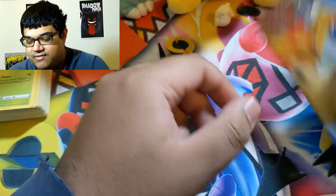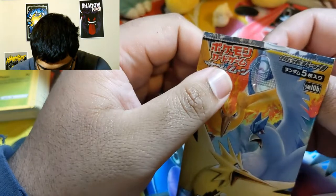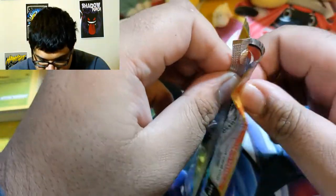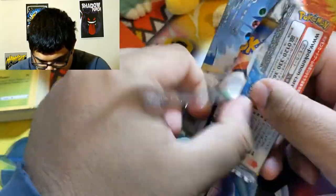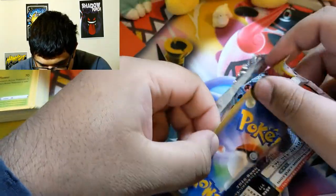But we still have our Japanese pack. So let's see what we get. Sorry, I forgot the name of this set. Ooh, I hope I can get this open. Only 5 cards in here, right? Yeah. Oh, man. I do not know if there's a card trick with Japanese cards. Okay, there we go. Let's see what we get.